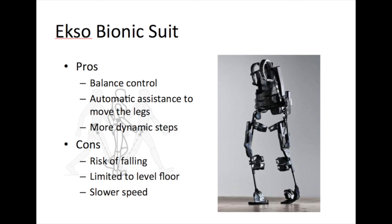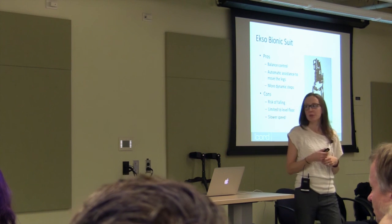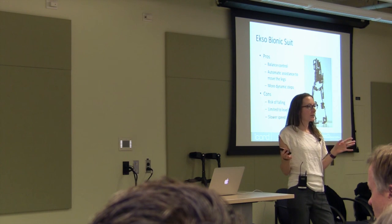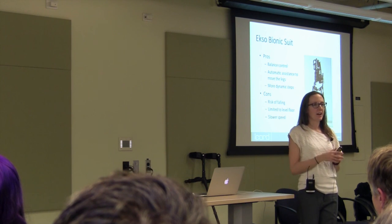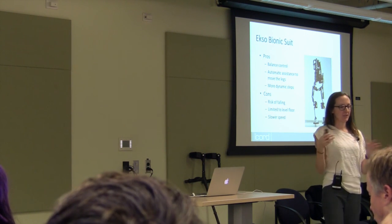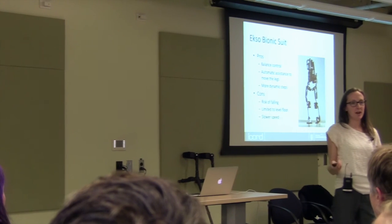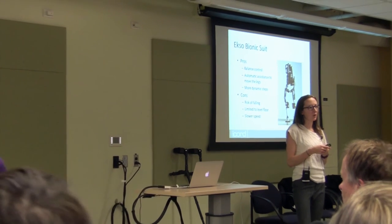Some of the cons of using these devices, as Jaynie was saying, there's a higher risk of falling. So you need to follow all the safety protocols and have a therapist with you when you're training. And she also highlighted that the walking is fairly limited to level ground. They say it can do a 2% grade, which is a very slight incline. And because the EXSO is operated by your shifts in body weight, the speed is a lot slower compared to the treadmill devices. So you're not generating as many steps as you could probably get in the Locomat.